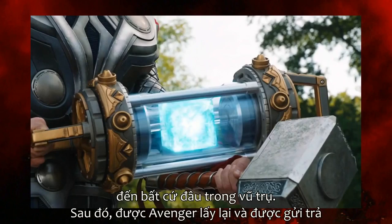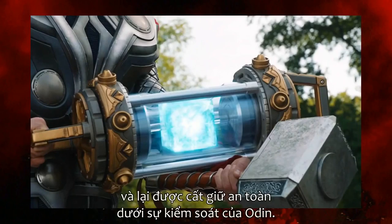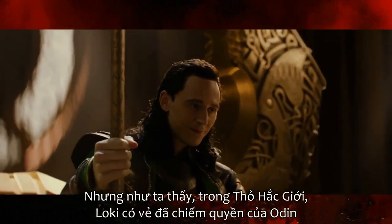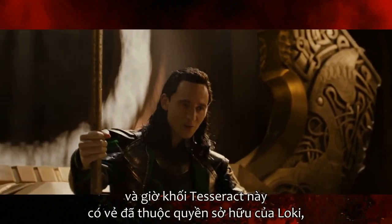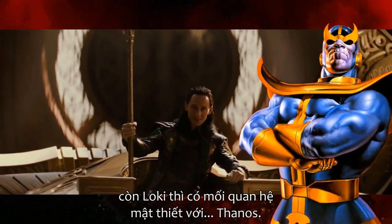As seen in the Avengers, the Tesseract can be used to open portals and transport beings to anywhere in the universe. After the Avengers reclaimed it, it was then sent back to Asgard to again be locked safely away in Odin's vault. Though as we saw in Thor the Dark World, Loki is currently impersonating Odin, meaning it's really in Loki's possession, and Loki has ties to Thanos.